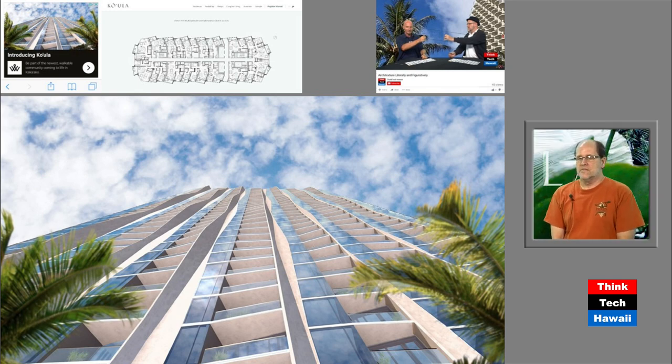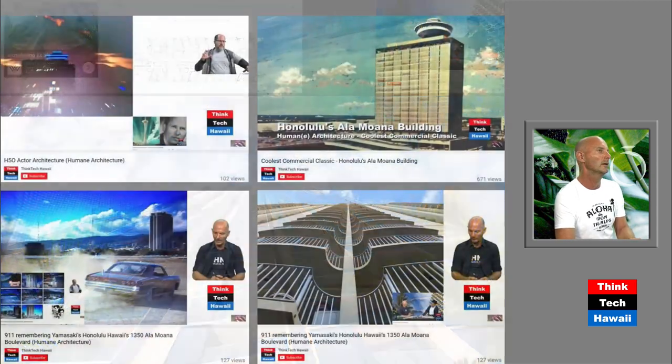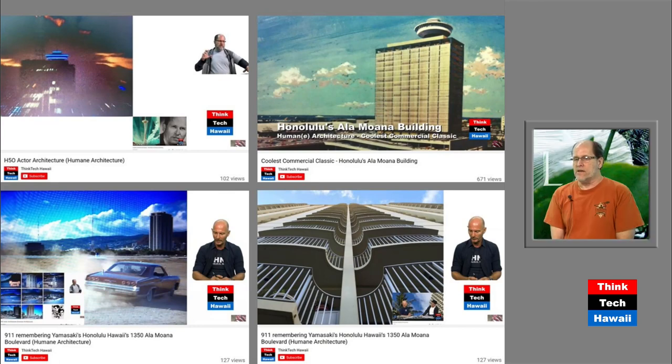Exactly. And at this point, let's be sort of sentimentally romantic about some buildings from the mid-century, easy breezy, pioneering era. And that's the next slide here. And which are these? Well, the Ala Moana building, we are very fond of that, and we're also fond of the 1350 Ala Moana condo as well. Mm-hmm.